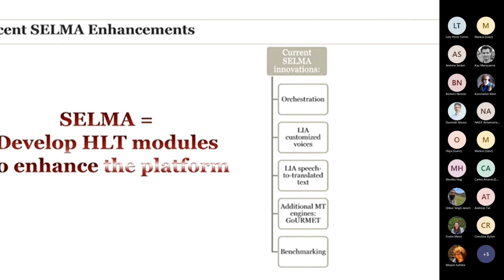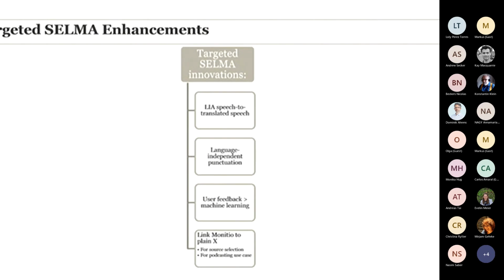Then we have the University of Avignon has customized voices for us, Brazilian voices based on speakers from Deutsche Welle, who collaborated with the project. So this is really customization. Then we are working on, or we have implemented speech to translated text. So instead of going through transcription, it goes immediately into translated text. And then we implemented the results of a previous project we just finished. For low resource languages, we have these engines and we implemented them here as well. And then we worked a lot and are still working on benchmarking, which is suggesting the best engines for the different steps that we have, the different tasks.